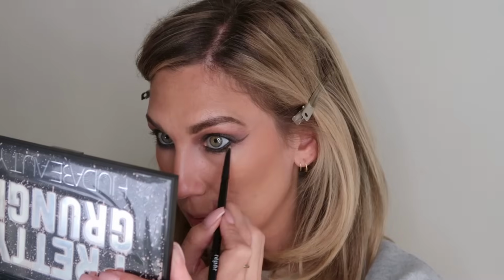I would love that. I'm going to grab the Itty Bitty brush from Rephr. This is the 23. And I'm going to smudge it out with Love Anarchy, this very kind of light taupe shade, and just smoke this out. All right, all right, all right.